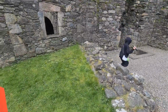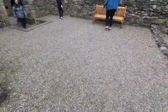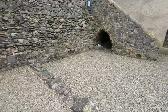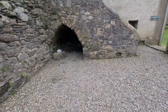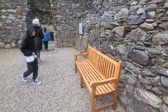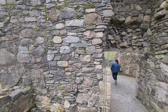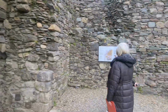Okay, so when you come out of the kitchen, you've got this area, which I haven't found the sign yet. North Tower or Donjon, which I'll take you to in a second. A wee bit under the stairs takes you to nowhere. And you've got this bit here. It says North Tower and Dungeon.